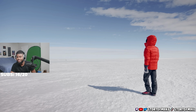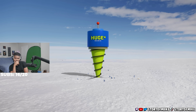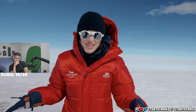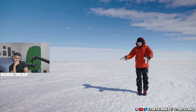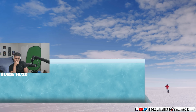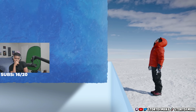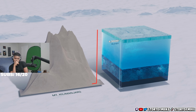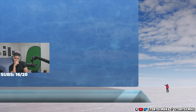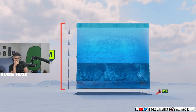If you wanted to drill to the bottom of Antarctica, the first thing you need to realize is this ice is way thicker than you think. If we were to take a chunk out of this ice and place it on the surface, at its thickest, it would be this tall. Wow, that's nearly the height of Mount Kilimanjaro. You would have to stack the tallest building in the world 6 times to reach the top of that.